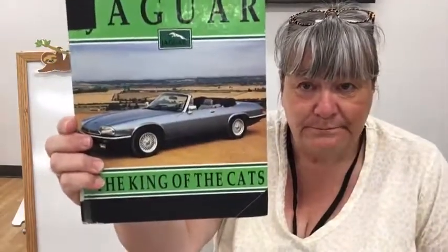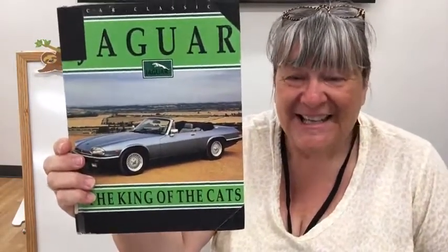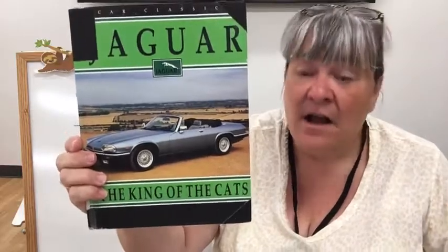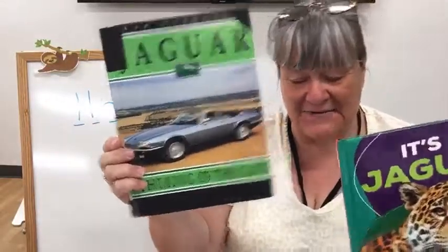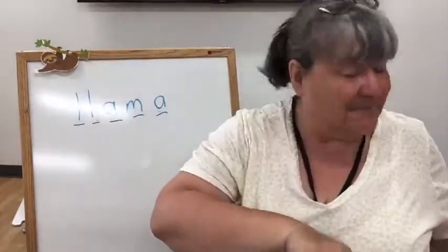And when I went to the shelf to get it, this is what it was. It's the Jaguar car. So maybe you want to learn about Jaguar cars too. Jaguar is not just a cat, it's also a kind of car. I thought that was kind of funny.